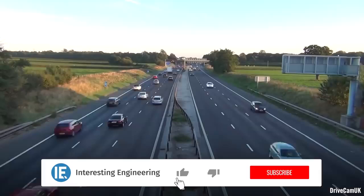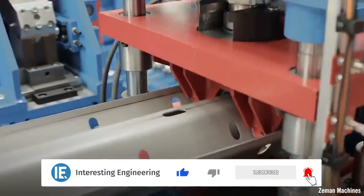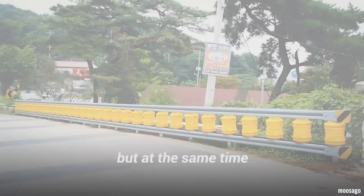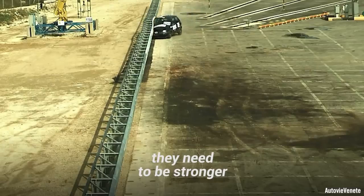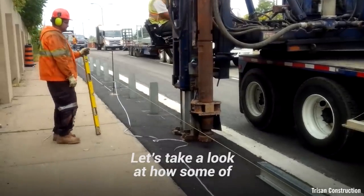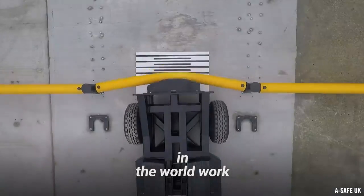Have you ever stopped to think about how these road barrier systems work or how they're made? Their construction is fairly simple, but at the same time, they need to be stronger than the vehicles on the roadway. Let's take a look at how some of the best road barrier systems in the world work.